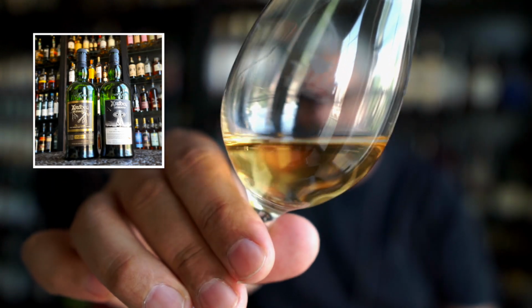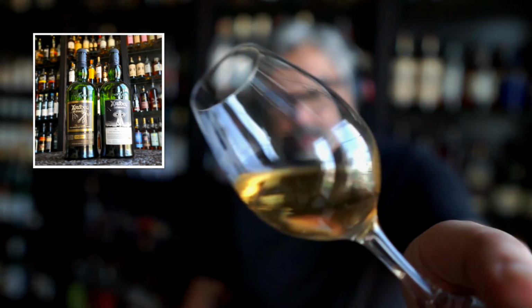There you go. Again, quite pale in the glass. Both these whiskeys are non-chill filtered and there's no coloring added. So you get exactly what you see.